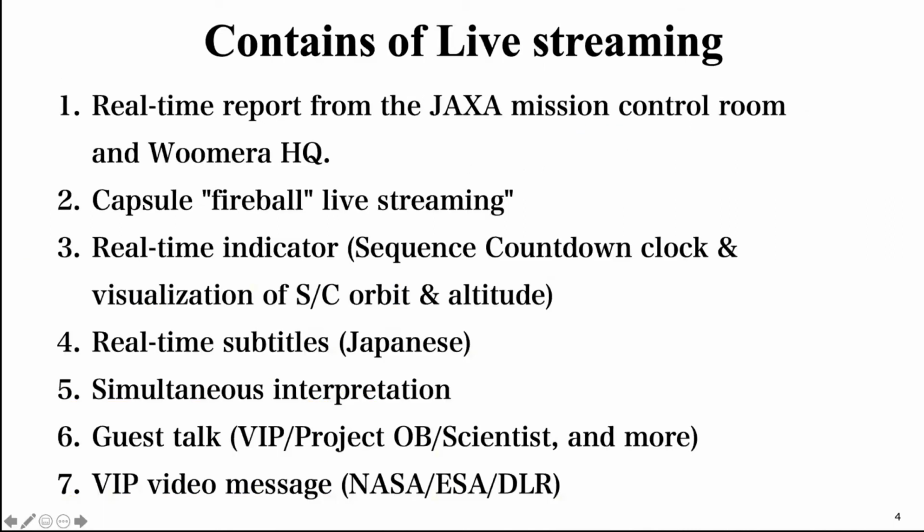So we set the contents of live streaming as follows. One is a real-time report from the JAXA mission control room with voices and Woomera headquarters, i.e. from Australia. And capsule fireball live streaming and real-time indicator. This is a sequence countdown clock and visualization of the spacecraft orbit altitude. And the fourth is the real-time subtitles, digest subtitles, but it is in Japanese. And simultaneous interpretation and guest talk and the video.